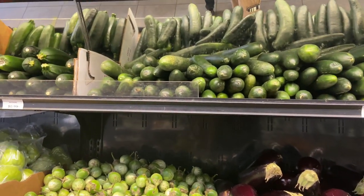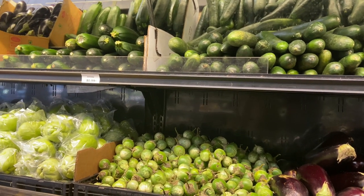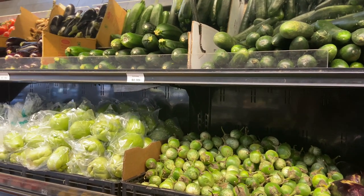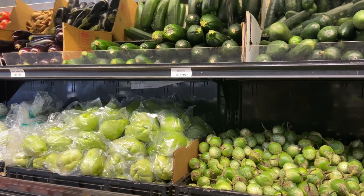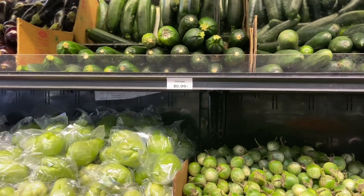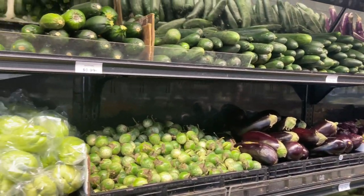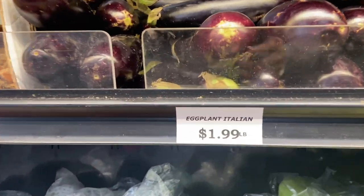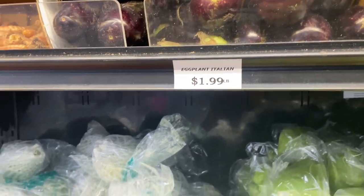Cucumber is 69 cents per pound. Imagine that, so cheap. What? I think this is also a really good place if you're seeking zero waste options. Right? Not a lot of their groceries are packaged. I'm so amazed with the eggplants. Look how many varieties of eggplants they have. And shout out to my Italian friends, they have an Italian eggplant.